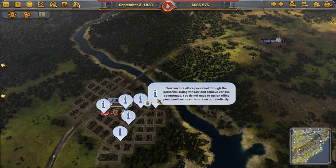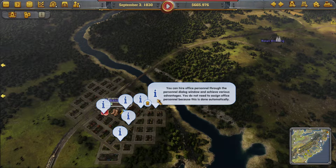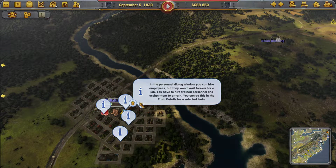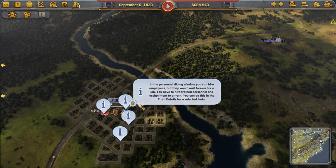Let's see. You can hire office personnel through the personnel dialogue. Achieve various advantages. You don't need to assign office personnel because it's done automatically. In the personnel dialogue window, you can hire employees, but they won't wait forever for a job. You have to hire trained personnel and assign them to a train. You can do this in the train details.